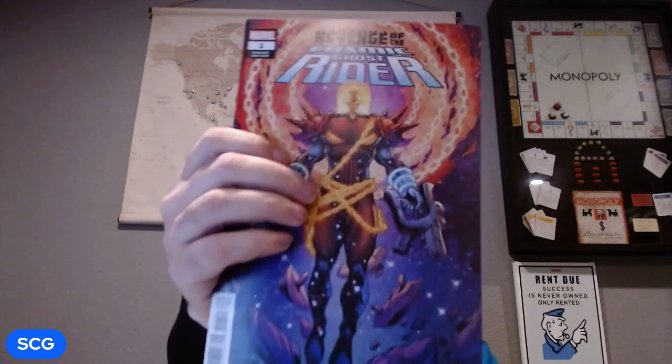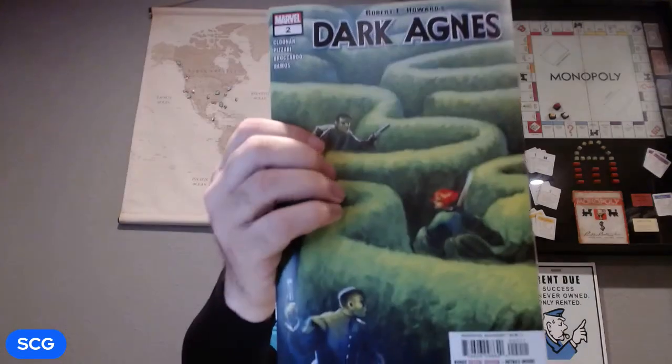Let's see what we got here. We've got Revenge of the Cosmic Ghost Rider number 1 variant cover. That's kind of cool looking. Then we got Dark Agnes number 2. Robert Howard's Dark Agnes number 2. And then we got Alien number 7. So this is a really cool Alien cover. Looks like a computer design almost.